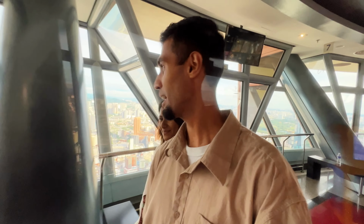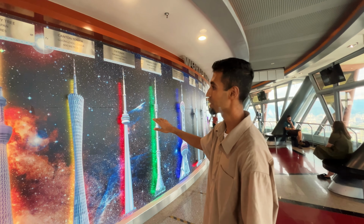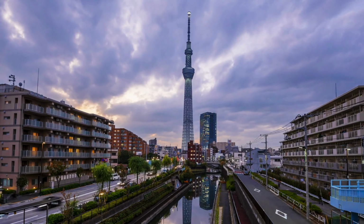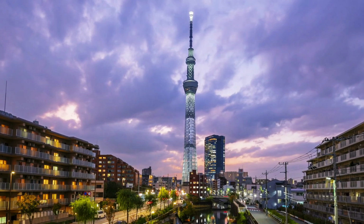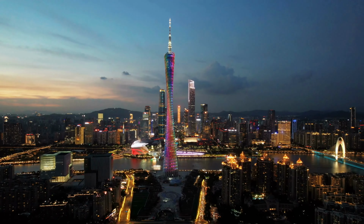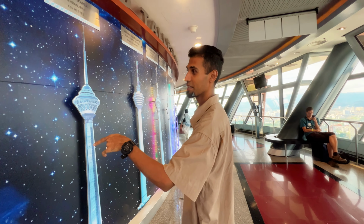Let's go explore more of this 360 observation deck. They have this installation of all the tallest buildings in the world. We've actually visited Tokyo and seen the Tokyo Skytree. Stayed by the Canton Tower, and it glows just like that. It changes color just like that. Shanghai. Yeah, this one's a really nice one.